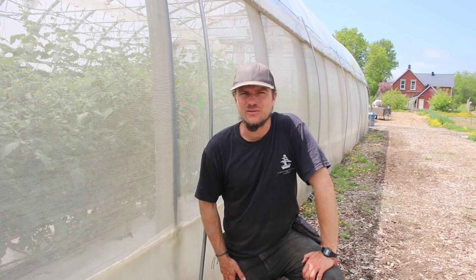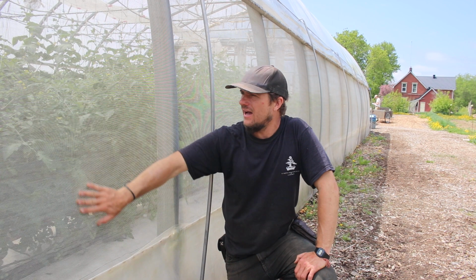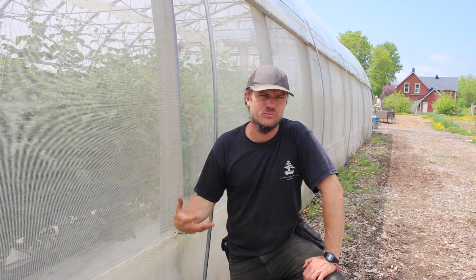That's the basics of greenhouse growing. As you can see, there's netting on it to keep the bugs out. It's an area where we put a lot of work into. It's a high value real estate for high productive crops.